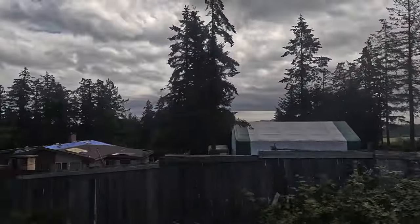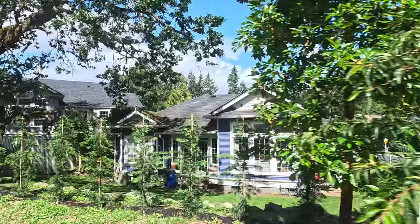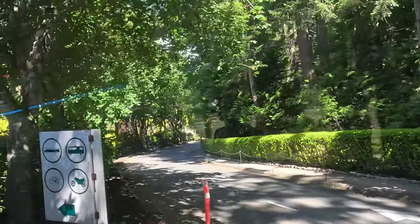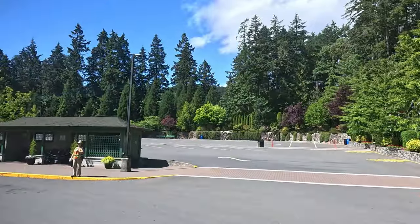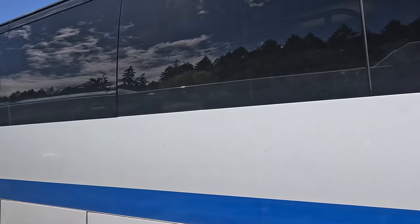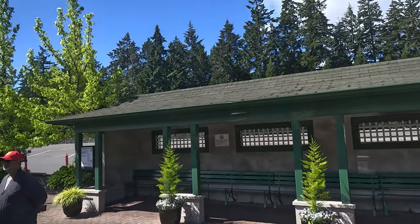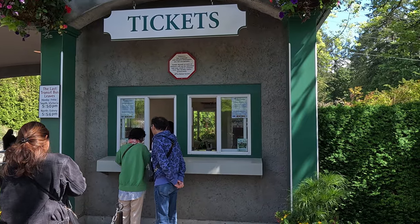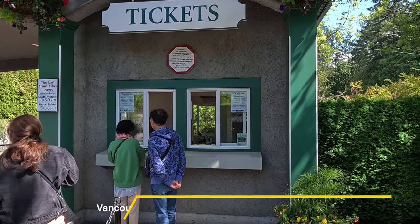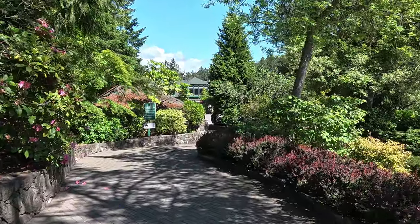It stops multiple times and you get a good look at Vancouver Island as you're traversing from south to north towards the gardens. The bus drops you off at the Butchart Gardens bus stop. This is only about 100 metres or so from the ticket office where you can buy your tickets to get into the gardens. There was only a few people lined up to buy tickets, so you don't need to pre-book or pre-order tickets. The cost for a ticket for an adult is $41.50 Canadian each.